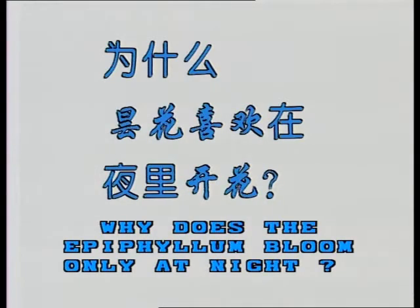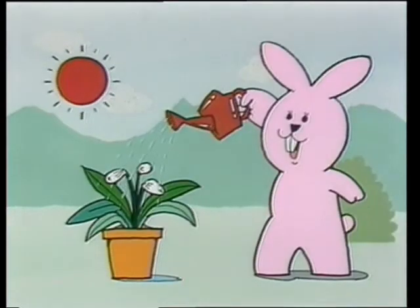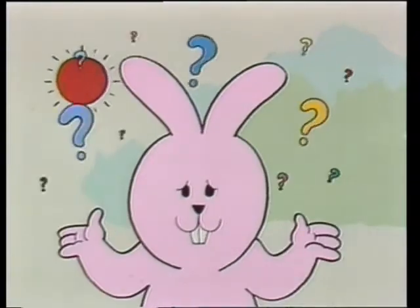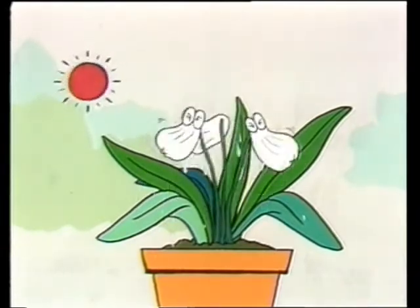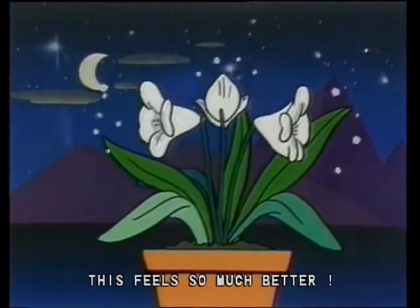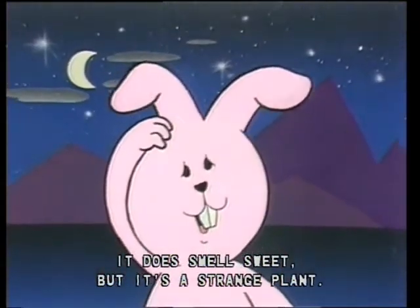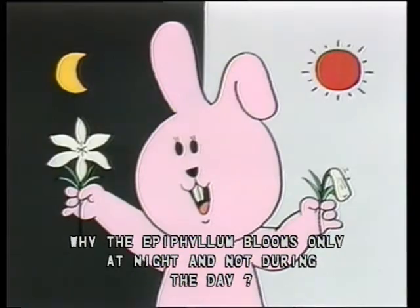Why does the epiphyllum bloom only at night? This feels so much better. It does smell sweet. But it's a strange plant. Professor, could you please tell me why the epiphyllum blooms only at night and not during the day?